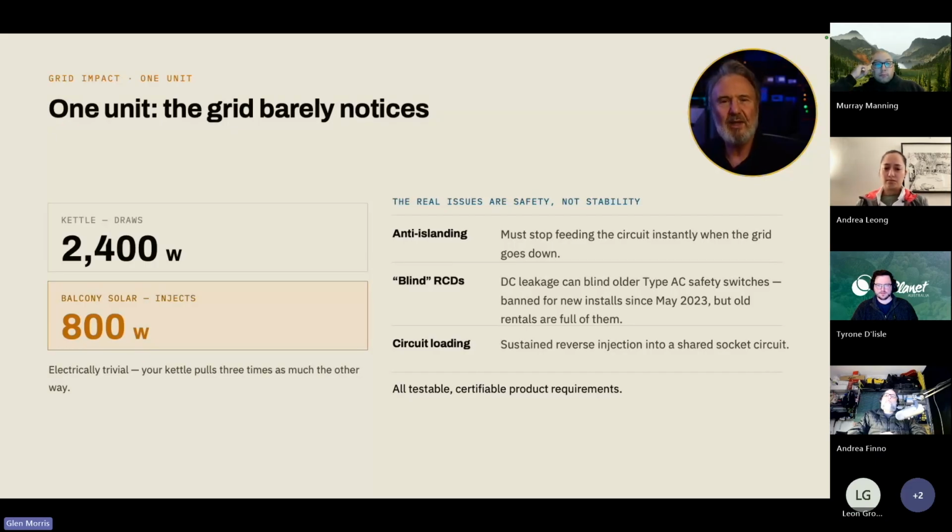So they call that blinding. So if your plug-in solar is working and you have an electrical fault on that circuit, it may not trip. So that's one of the concerns. But since 2023, we've actually banned those Type AC switches. So every time there's an upgrade in a home, those AC safety switches get replaced with the more compliant ones.